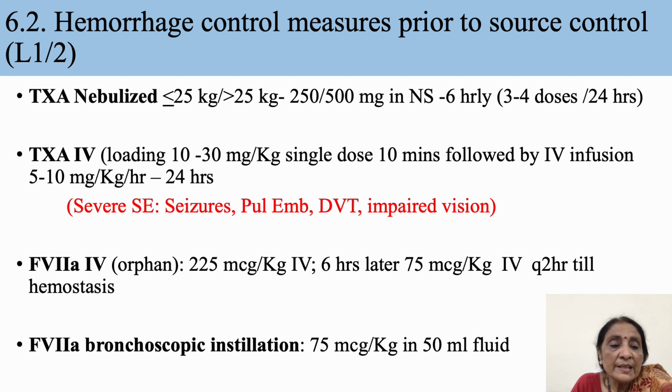Factor 7A infusion, off-label use: 225 microgram per kg IV. 6 hours later, 75 microgram per kg IV, every 2 hours till there's hemostasis, and bronchoscopic instillation of factor 7A can be done, 75 microgram per kg in 50 ml fluid.